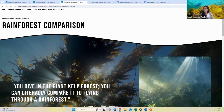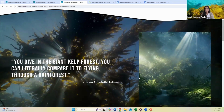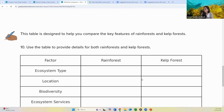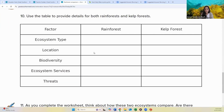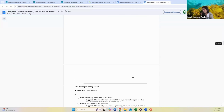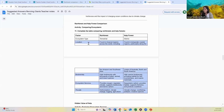For this activity, students will work individually or in groups to complete a table and compare both ecosystems. We provide the table here, and they will complete it regarding the type of ecosystem, the biodiversity, the benefits that we get, and also the threats that these ecosystems are facing. Once again, if we go back to the teacher's guide, you will see the completed table too.